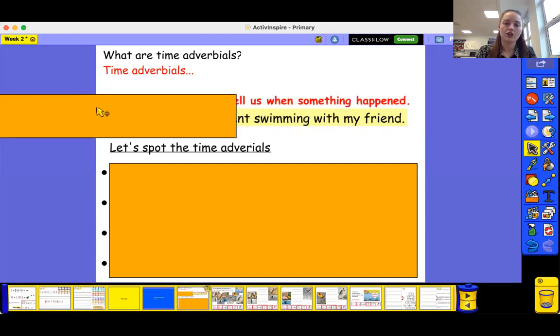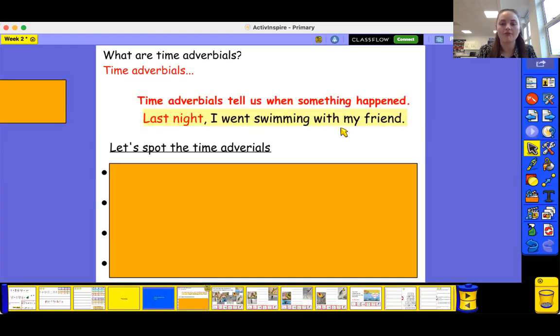Fantastic. Don't worry if you're not quite sure, because we've not done a lot of work on time adverbials yet. A time adverbial tells us when something happened. What does a time adverbial do? It tells us, fantastic, it tells us when something happened.